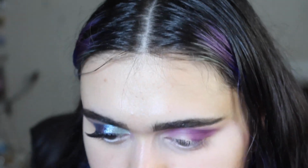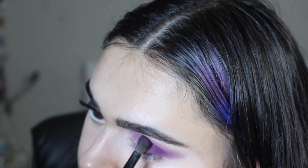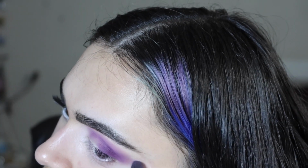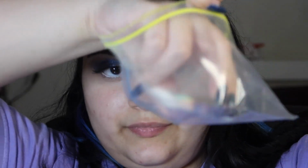Going back into the first shade, Azalea, and kind of just using that to blend all of this together. Then we'll go in with that blending brush. This one's beautiful. I love this. I'm just gonna go ahead and take my next glitter primer.